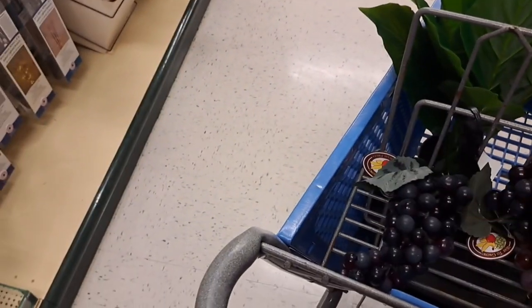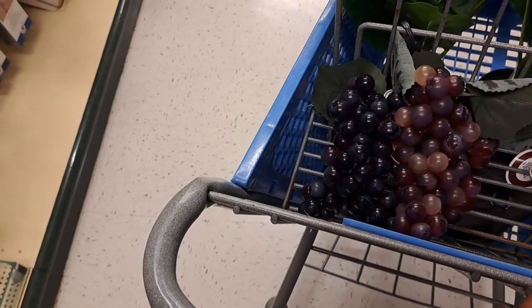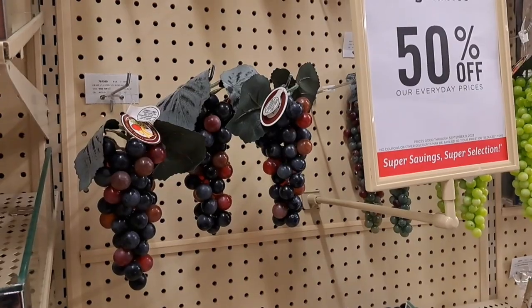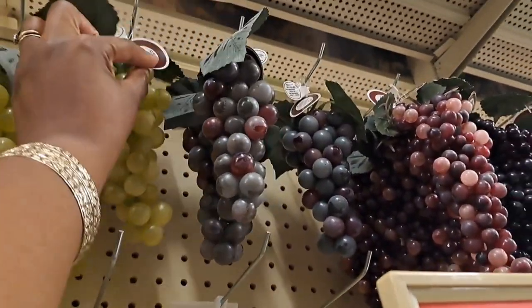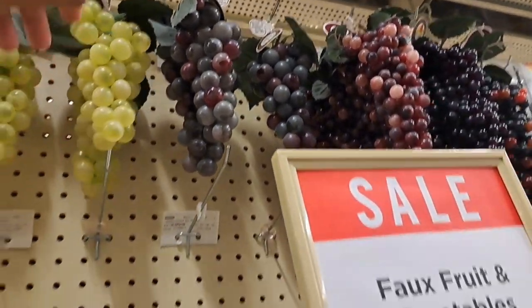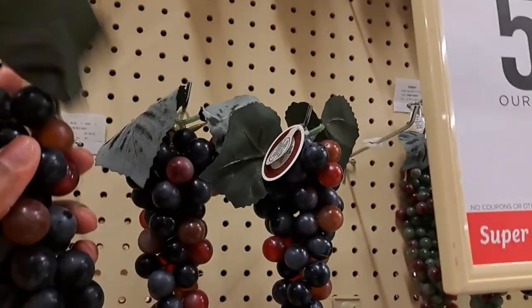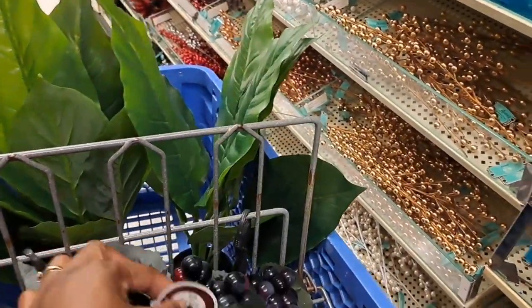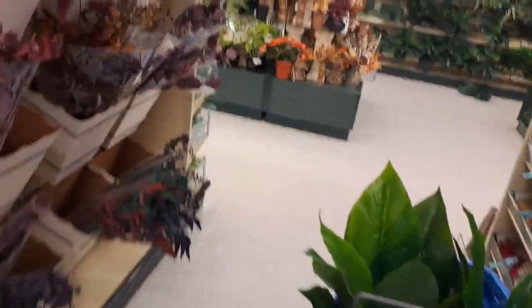I got the dark purple, the red. I'm trying to think. I kind of really didn't want those ones right there. Then they got the green ones up here. I think they're $3.99 too. Maybe I'll just mix in these. I really didn't want these. But, yeah. Okay, so that's all I'm gonna need of that. All right, so.